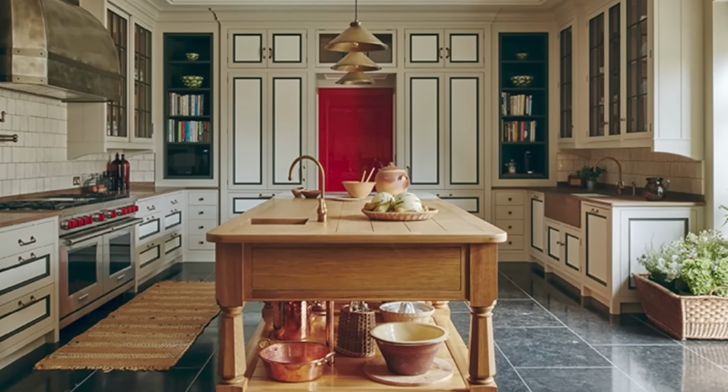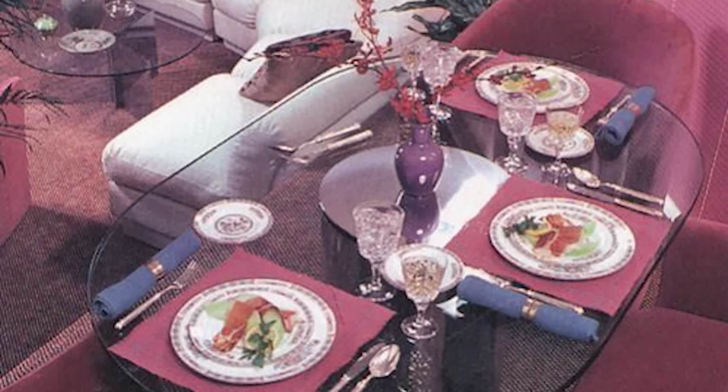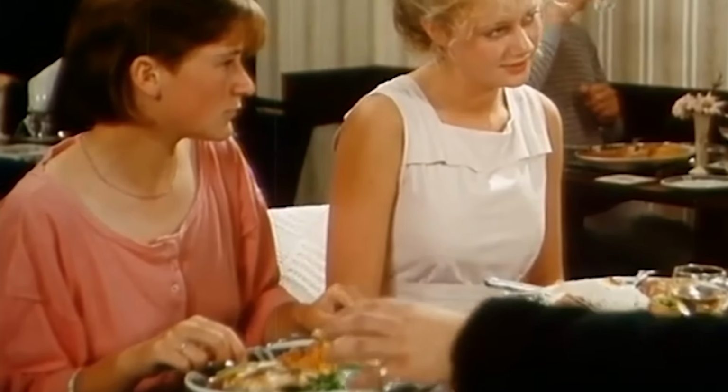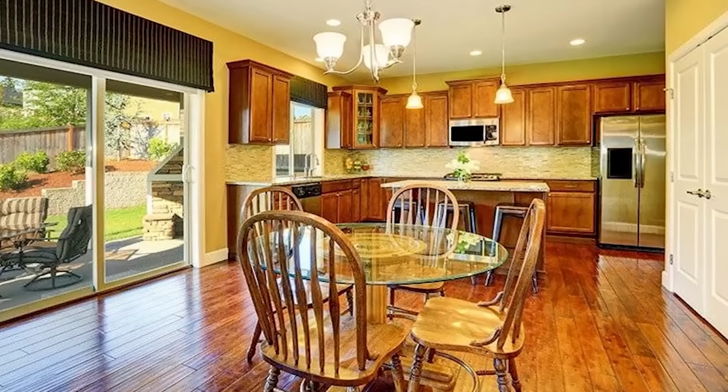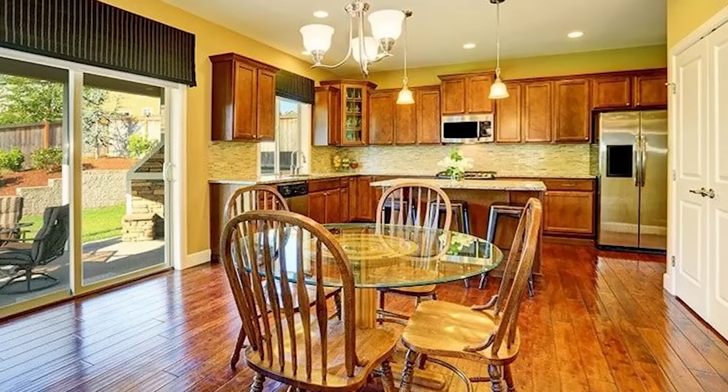Glass-topped table. In the 1980s, kitchens, heavy traditional oak dining tables were no longer seen. Many families switched to using modern dining tables with glass tops. These tables provided an elegant and modern design feel, appearing in homes across the country throughout the 80s.